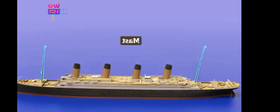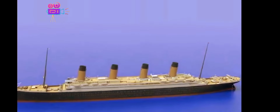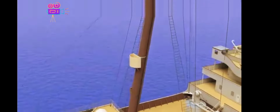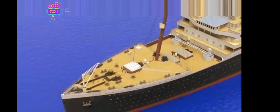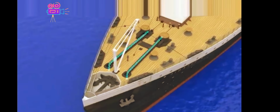These 2 large poles are what they call the mast. It was used as supports for the radio antennas and also to carry the flags. Towards the front of the ship, you can see the crow's nest. This is where the lookout spotted the iceberg only a little bit too late. The area in the front is called the forecastle deck. You can see the massive chains that attach to the anchors at the very front.